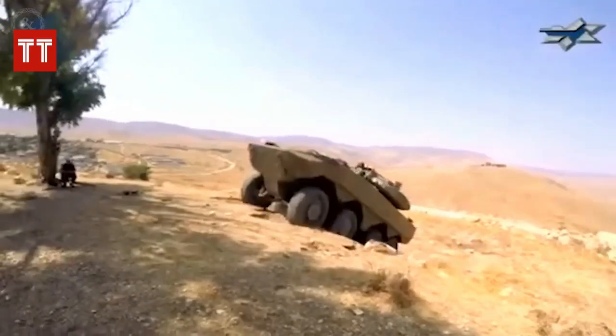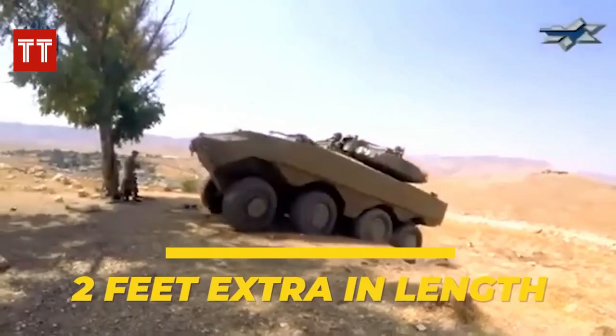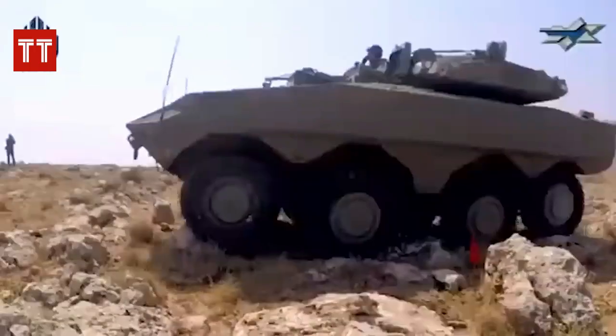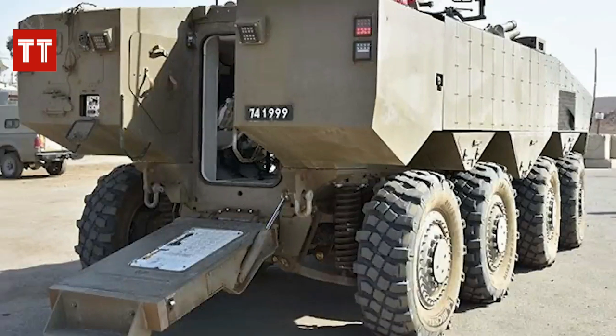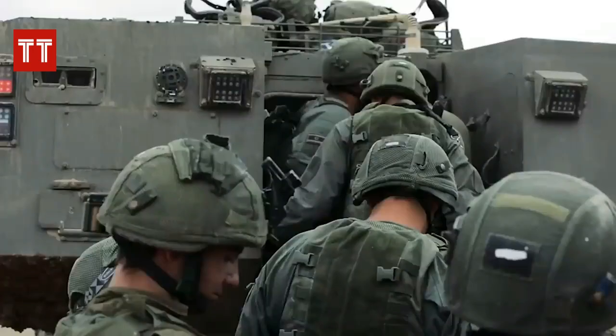The Eitan is noticeably larger than older designs like the Stryker or LAV. It's a full 2 extra feet length and 3 feet width. Much of that increased length comes from the size of its massive armored sponson boxes that you can see in the rear of the vehicle. They serve as extra storage space, which is very important, and it serves as kind of like an armored cover for the troops as they dismount out the back.